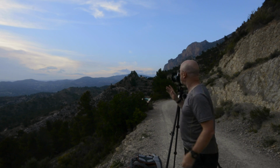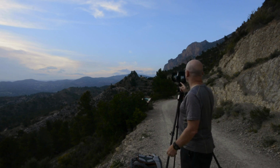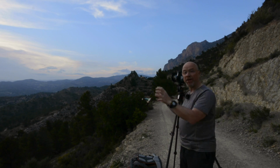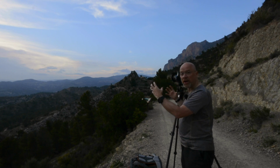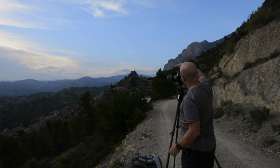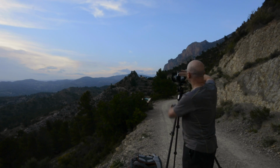Okay, alternative composition. The cloud patterns in the background actually look really nice. It actually looks as if there's a mountain in the background with clouds wrapped around it. It's not, it's actually a dark cloud with some lighter cloud in front of it. But what I've done is I've gone for a vertical format, so a portrait orientation, but I'm going to crop it.